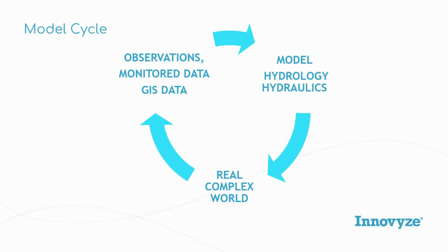So borrowing this slide from a conference presentation that Bob Dickinson did, I think it captures really this entire model cycle, right? We have that real complex world at the bottom there, okay? We have observation information. We have GIS data. We have monitored data, okay? And we build a model.